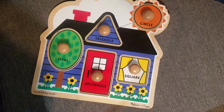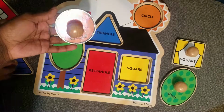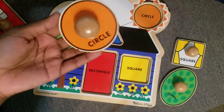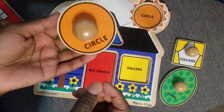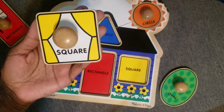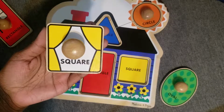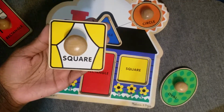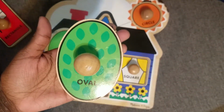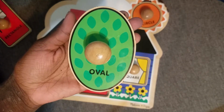Okay, let's go ahead and get started. Let's take them all out. What is this? It's a circle. Good job. What shape is this? No, it's a square. Yeah. What shape is this? Yeah. Oval. This shape is an oval.